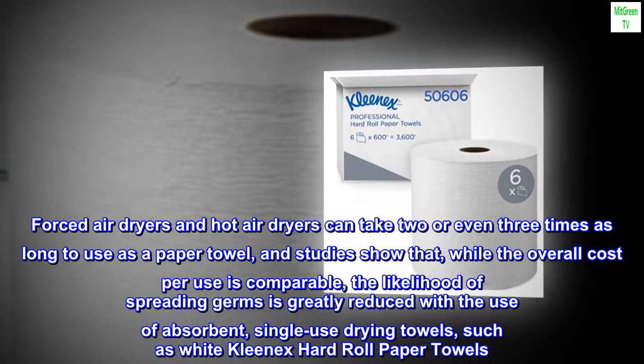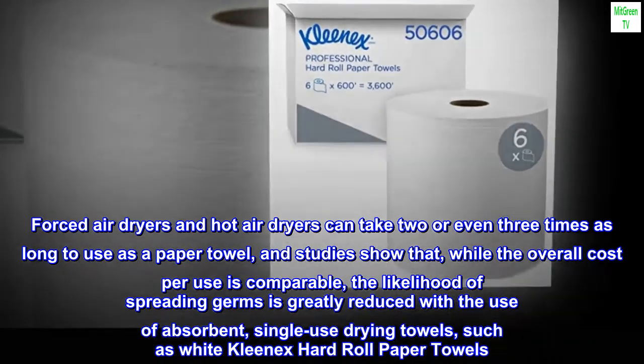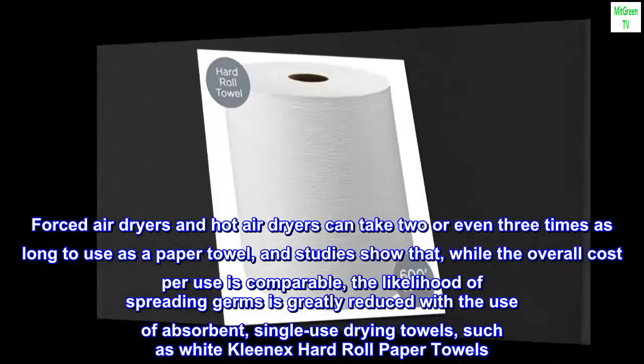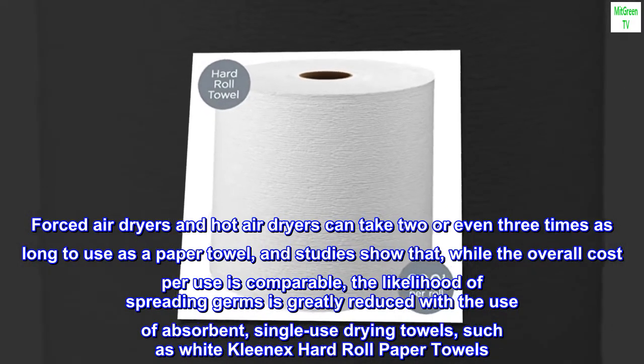Forced air dryers and hot air dryers can take 2 or even 3 times as long to use as a paper towel, and studies show that, while the overall cost per use is comparable, the likelihood of spreading germs is greatly reduced with the use of absorbent, single-use drying towels, such as white Kleenex Hard Roll paper towels.